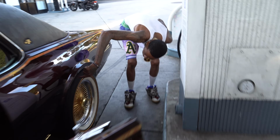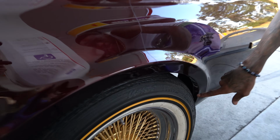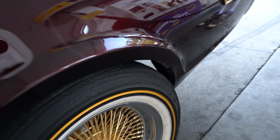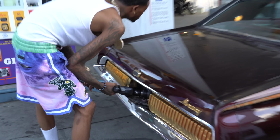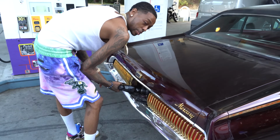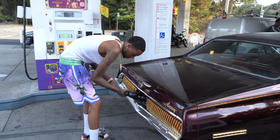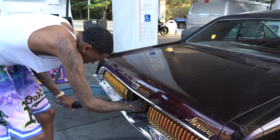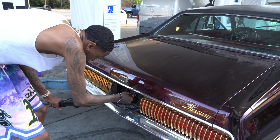Can't really see. Tire ate up right here. Yeah, gotta get that. Damn. That old school shit. License plate. 2023. You got 2017 tags on it right now? Get towed. Show them that.